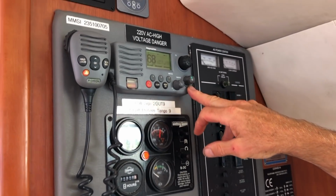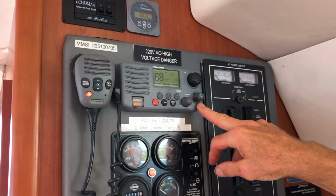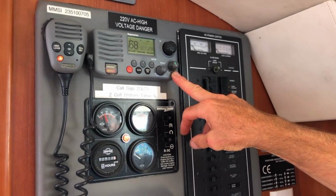VHF, we also have added the mic in the helm as well, so you can manage the VHF from the helm. That's handy if you're trying to contact people while you're steering the boat.